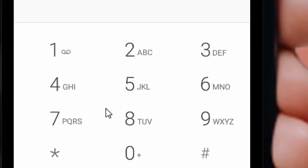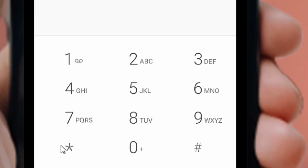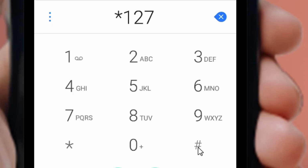Okay, so what you have to do is to simply dial star. After clicking on the star, just click on 1 and then press on 2 and then click on 7 and then end it with the hashtag. Okay, and then press on it.